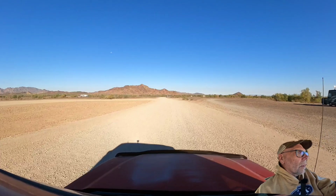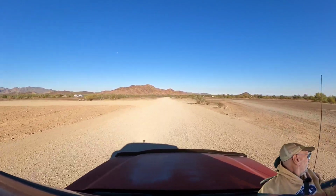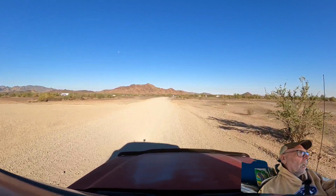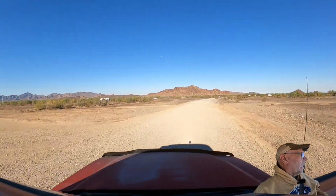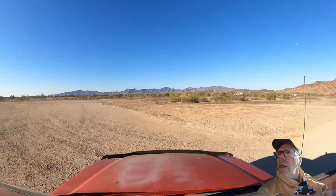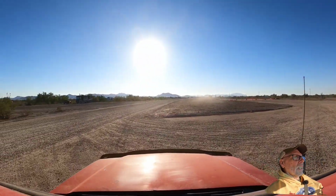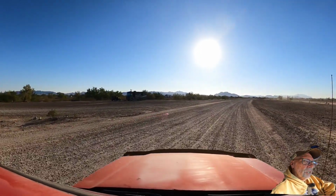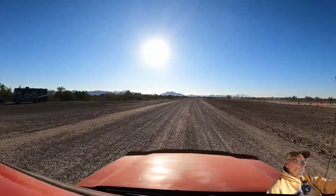All right. They have built some retention ponds and treatment ponds out in the back of the area here. I think in a future video we'll go ahead and take a look at that construction using a drone and give you the best view possible.